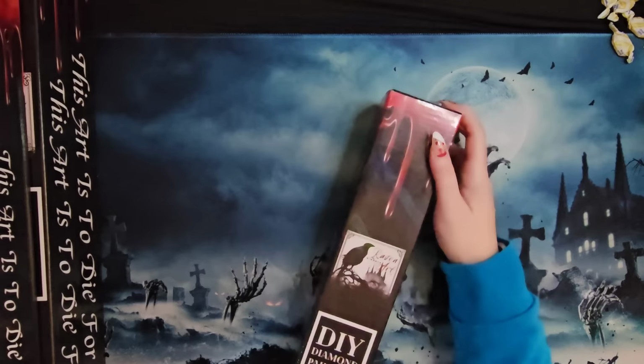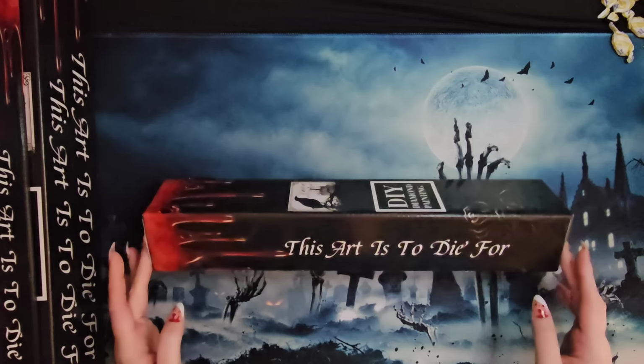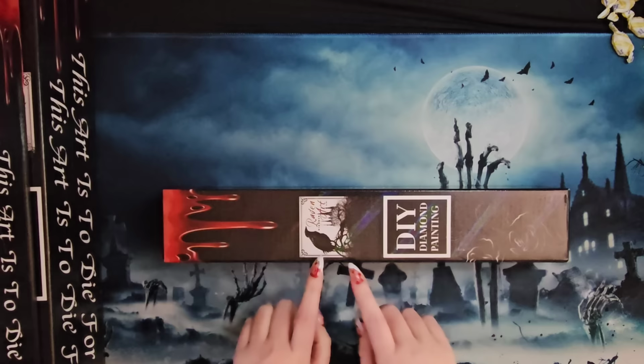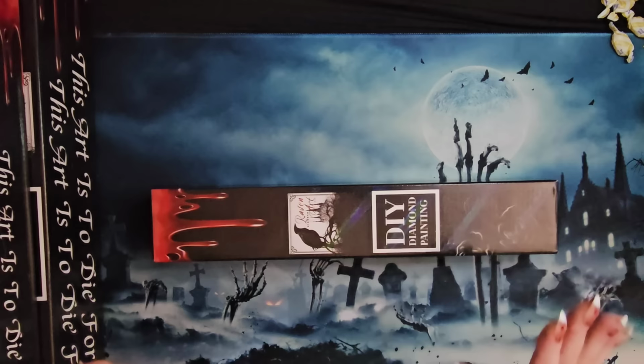this diamond painting company. When I tell you immersive, I mean immersive. Look at the box. They've got blood dripping down all sides. The blood is coming. They got their logo here, creepy little raven, creepy background. Loving the font on here. I mean, some dark roses down here. It's so immersive, even down to the packaging it comes in.